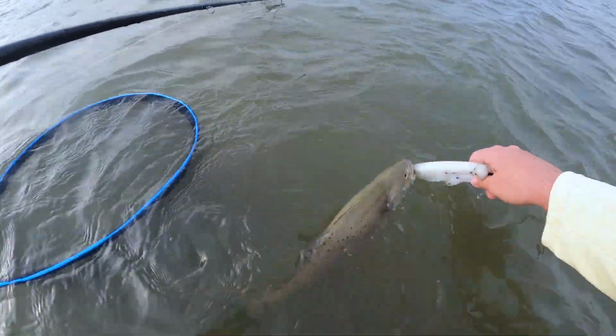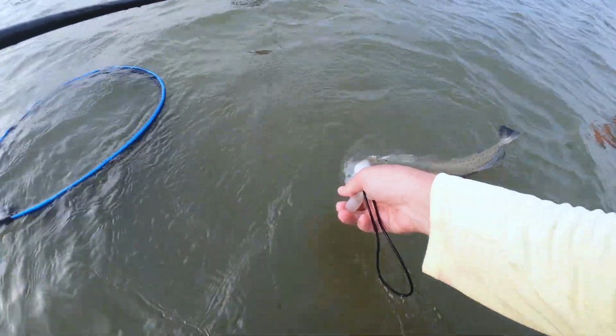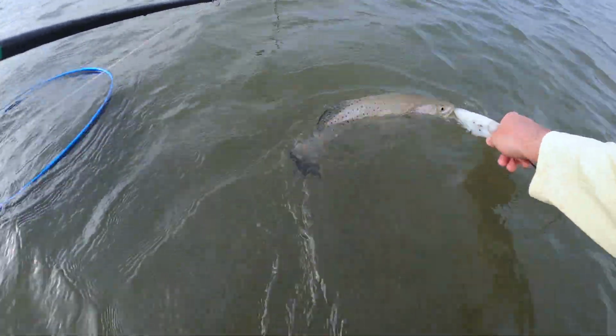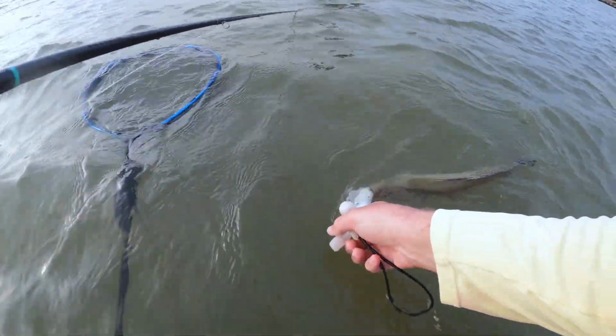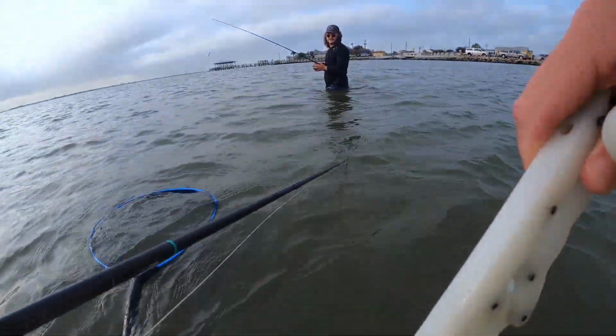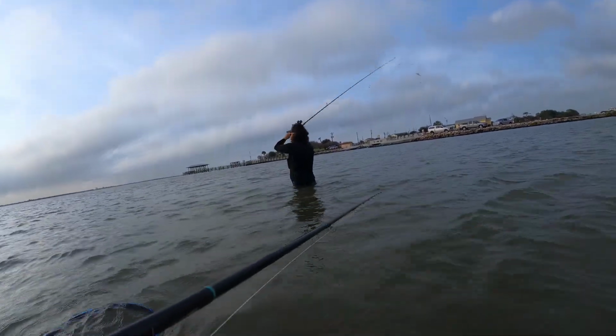Well, I dug the hook out of this guy, and he is so close to being a keeper. I mean, he is just at 15. I said it before, and I'll say it again, it's game over bait. And I think he's going to live. He's not bleeding too bad. His stomach's a little hurt, but he should make a recovery, so we're going to let him go.